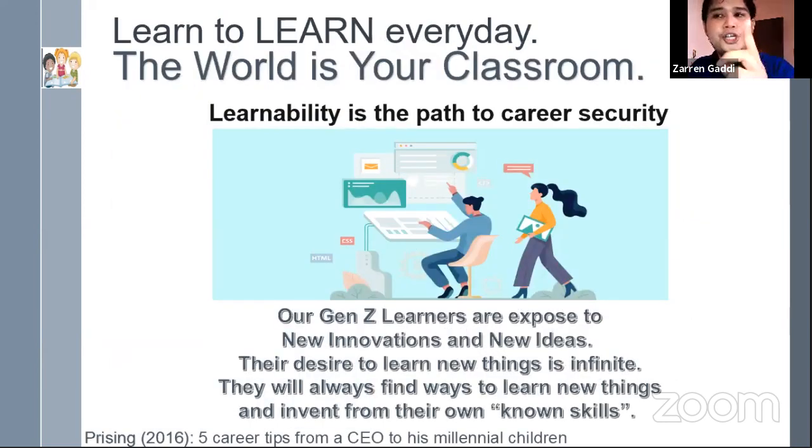Learn to learn every day. The world is your classroom. Learnability is the path to career security. Our Generation Z learners are exposed to new innovations and new ideas. Their desire to learn new things is infinite. They will always find ways to learn new things and invent from their own known skills.